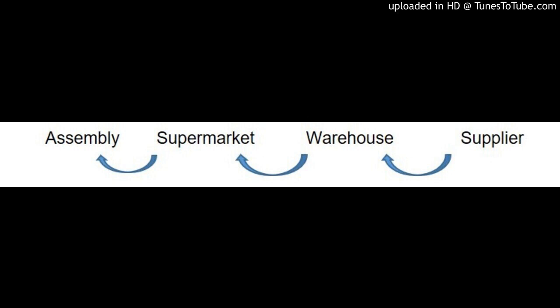Step number 3 is to develop what are called pull chains. Now on my blog, I show a picture of a couple different pull chains. Basically, it's the series of steps that a part will move through before it gets to the final assembly area.